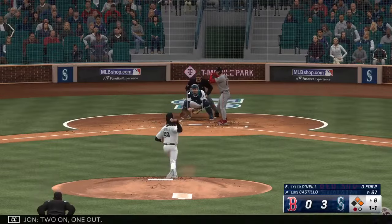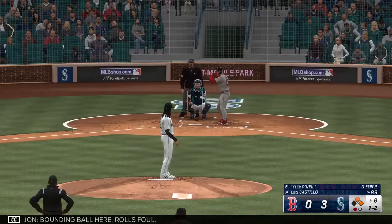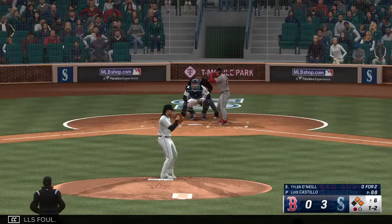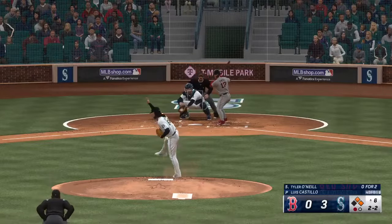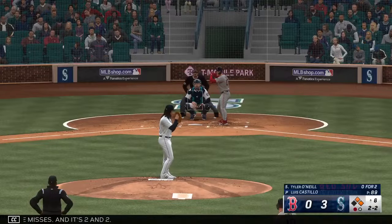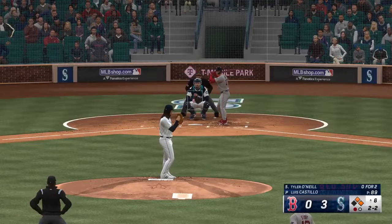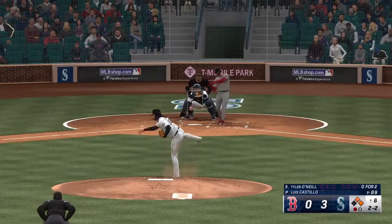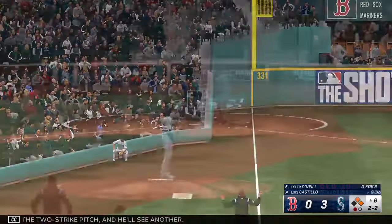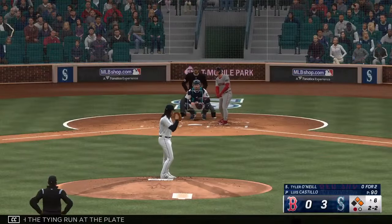Two on, one out. Bounding ball here, rolls foul. Ball. That one misses, and it's 2-2. Spoils the two-strike pitch, and he'll see another, with the tying run at the plate, and we're in the top half of the sixth.